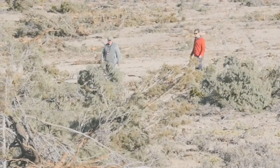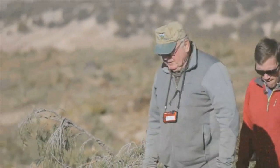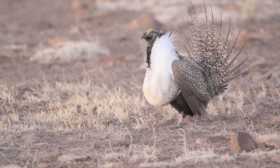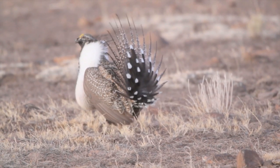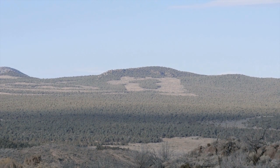One of the arguments that has sprung forth in recent years has been the fact that chaining can create more habitat for sage grouse. And while it is true that sage grouse populations are in trouble, and it's also true that some of this area is perfect sage grouse habitat, the fact remains that those areas are in the flatter, lowland parts of Hamlin Valley.